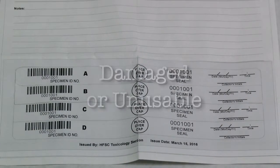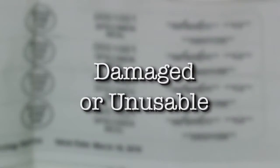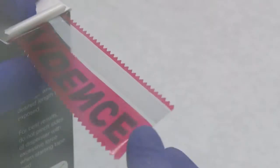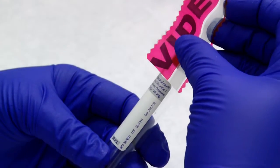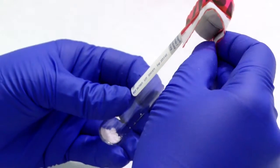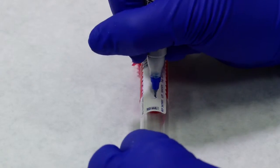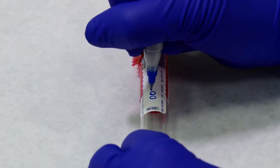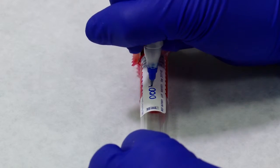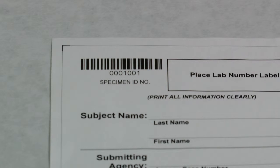If the situation happens where all the specimen seals in the collection kit are damaged or deemed unusable, create a seal by using evidence tape. Place evidence tape partially over the top of the blood vial, but do not cover the label area or expiration date. Fold the edges of the tape to secure the blood vial lid and then write the specimen identification number on the label. That identification number is located on the top left-hand corner of the evidence submission form.